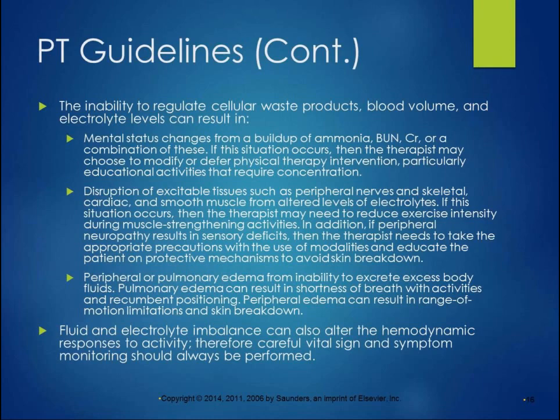They talk about disruption of excitable tissues such as peripheral nerves and skeletal, cardiac, and smooth muscles from altered level of electrolytes. If that occurs, then you have to reduce exercise intensity during muscle strengthening activities. Because if all of those things aren't working, it's pretty hard to perform muscle strengthening activities.